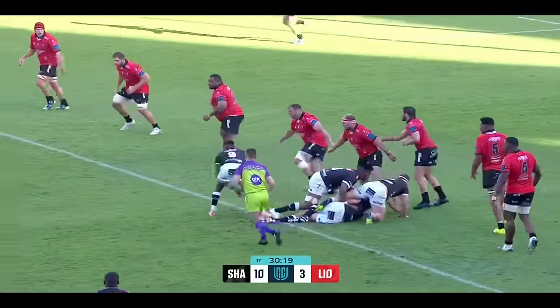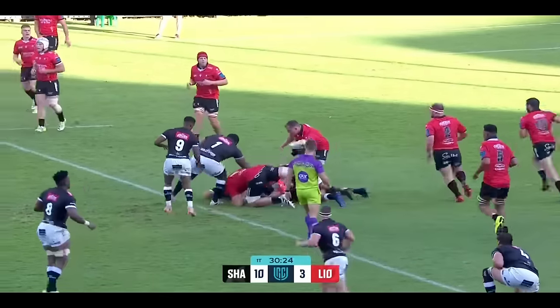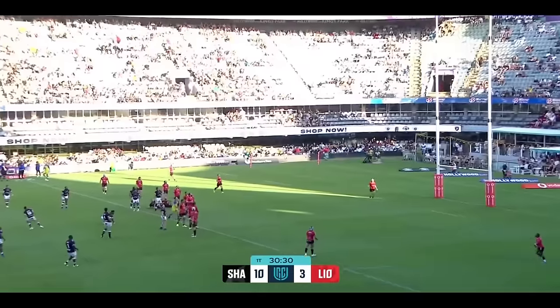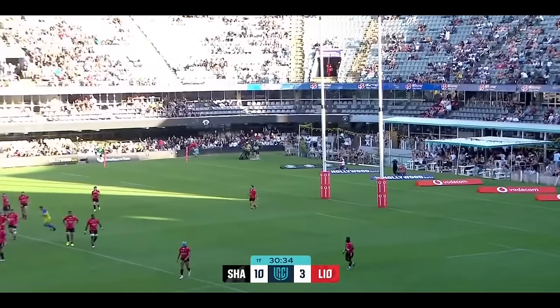The Sharks still in possession in the Lions 22. Can they find another chink in the armor here? Need to produce a couple of quick ruck balls. Not feet. Williams goes around. Oh, a drop goal from Kerwin Bosch. It's good.